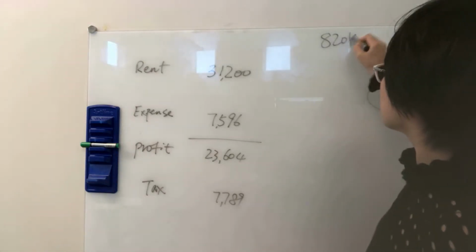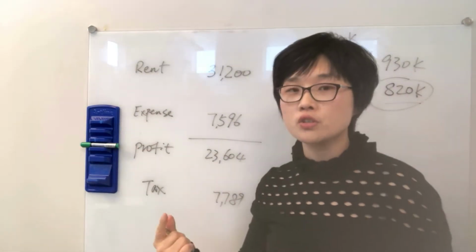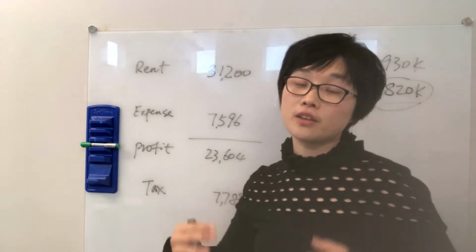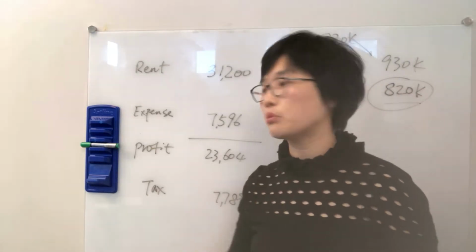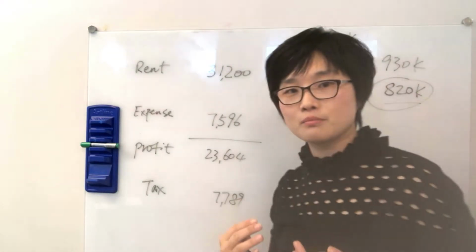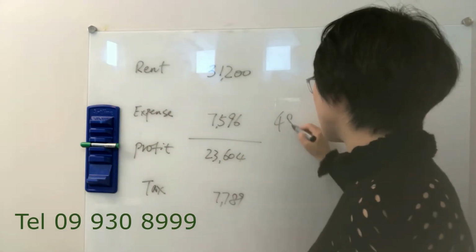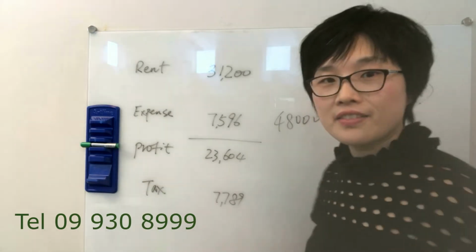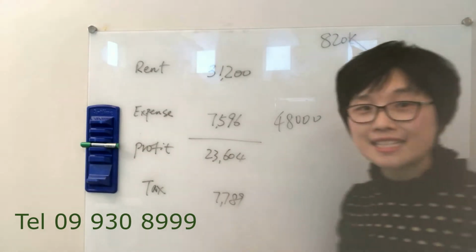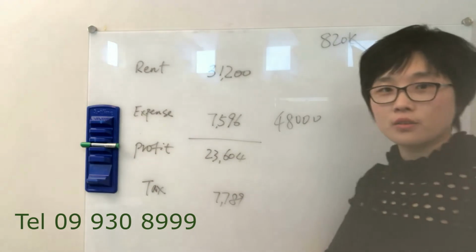So they raise $820,000 against that rental property because the purchase of that property is for investment purposes. Therefore, the interest as a result is tax deductible. Now, as a result of the $820,000 investment property loan, they are able to add more cost to that, right? So now the expenses have actually gone up from $7,000 to $48,000. The difference is just the interest cost from this loan here.